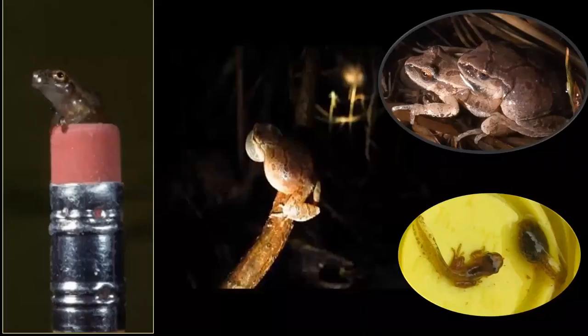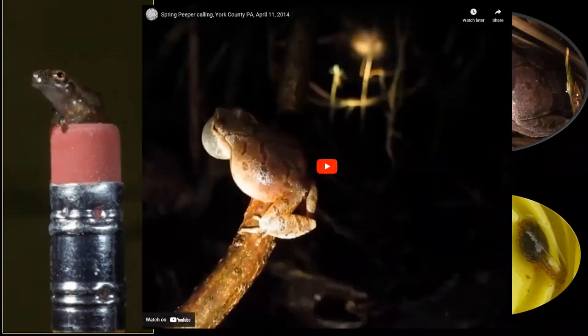And here's a tiny tree frog that is seldom seen but often heard, and that's the spring peeper. Full-grown peepers are only about 1.5 inches long and have an X on their back. And the recent metamorph shown on the left fits on the tip of a pencil. And this little video is of a male spring peeper working hard to be heard over the sound of his singing competitors.